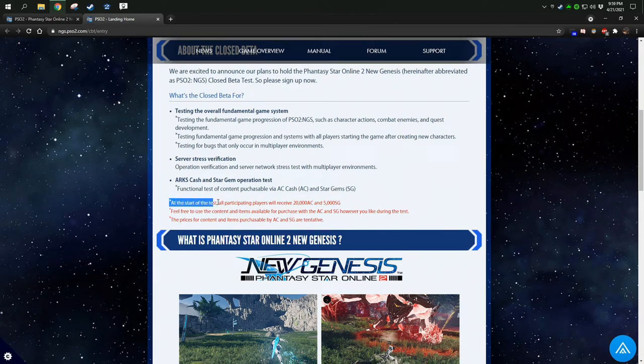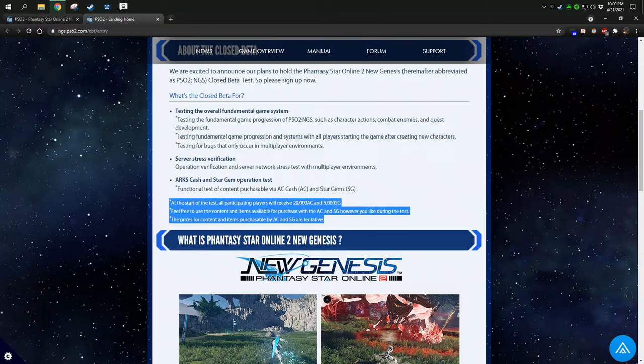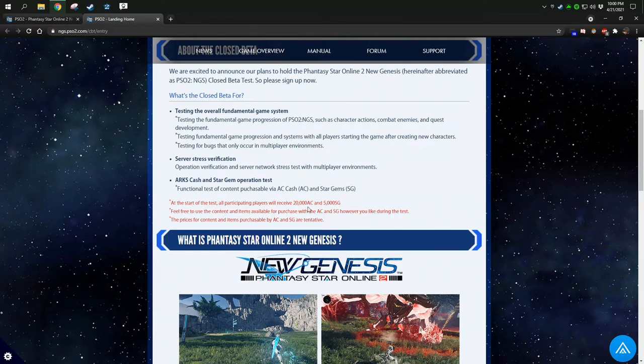One cool thing to note is at the start of all tests, all participant players will receive 20,000 AC and 5,000 SG. Feel free to use this content as items available. Purchase AC and SG however you like during the test. The prices for content and items purchased by AC and SG are tentative, meaning we don't know if they're going to change, if they're going to be the same. Just so you guys are aware, again, it's a beta test. It's subject to change. That much should be obvious. It should be kind of ingrained in your brains.